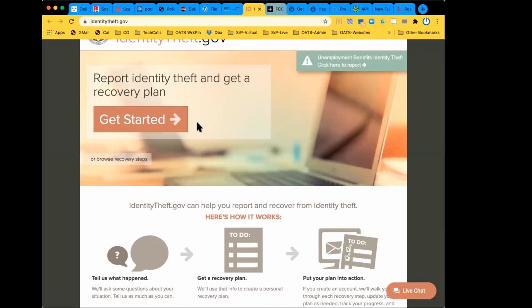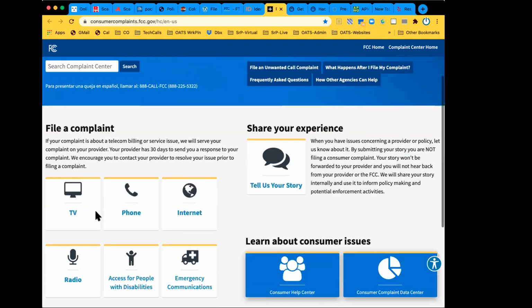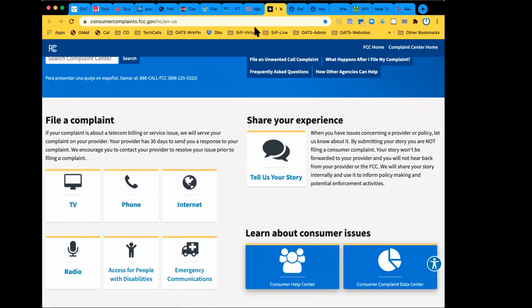The FCC specializes in communication organizations that you might have a complaint with. So your TV provider, phone provider, internet service provider. And so they've got particular areas that you can go in and file your complaint with them.